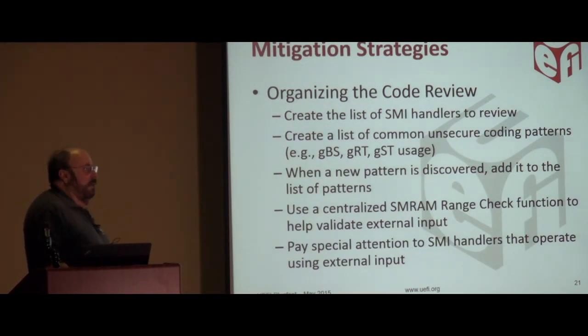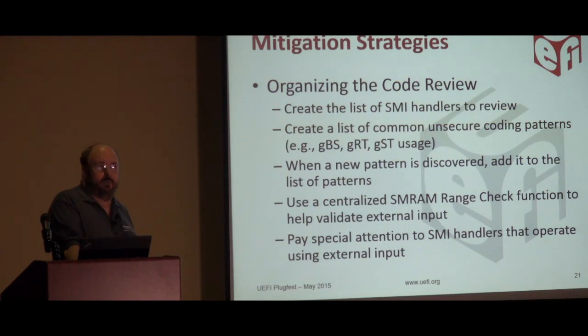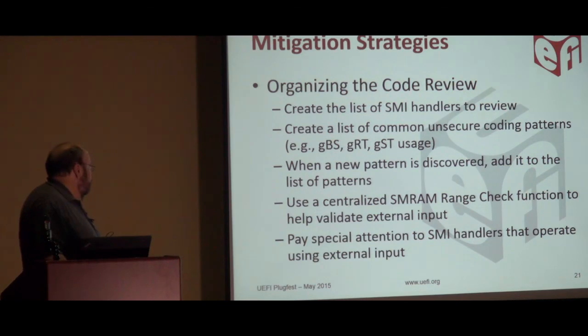Think about implementing a default centralized range check function that everybody uses, and provide that as an available feature for everybody rather than having everybody doing their own range checks and screwing it up. And again, pay really special attention to SMI handlers that get external input.